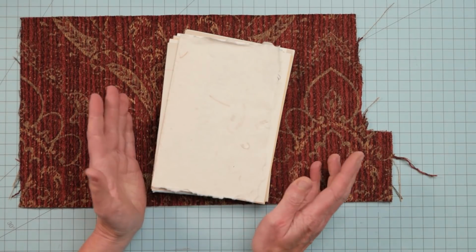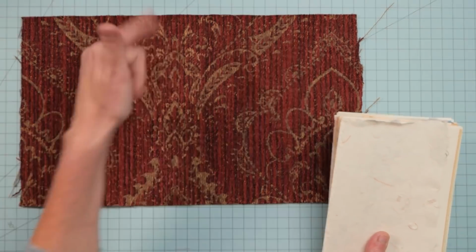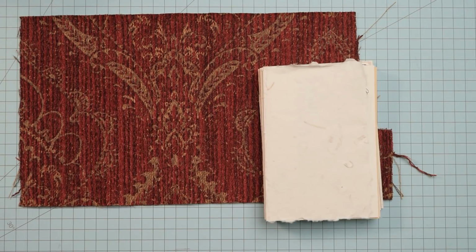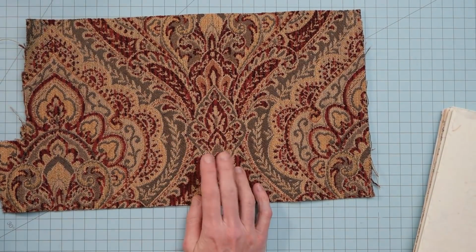You can do any kind of binding you like. You can do a 5-hole pamphlet stitch. You can do like an in and out running stitch. You can even do a 3-hole pamphlet stitch. What I'm going to do is a running stitch of sorts, because I'm going to leave some stitches so that you can see them in the spine.